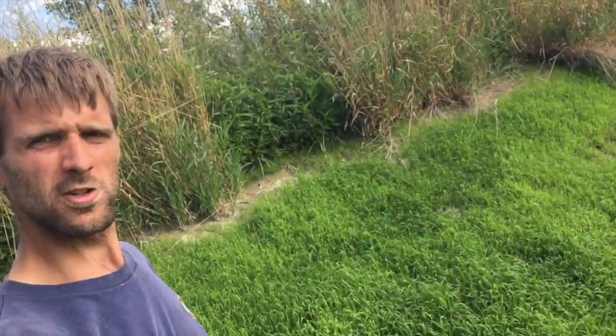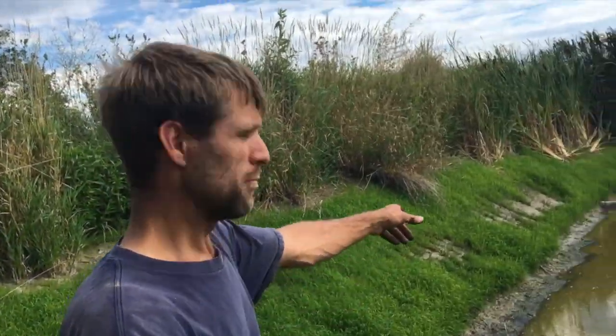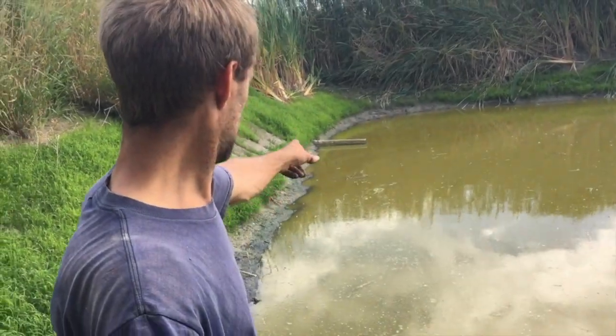Yeah, so I'm down in the lagoon. There's lots of grass here. It's holding everything together. I don't know why there's grass growing here, but there is. But that there, that's the pipe that comes from the barn and all the wash water pumps into.